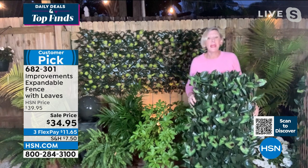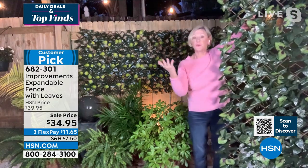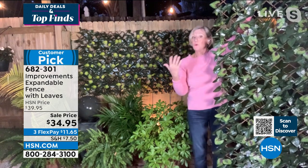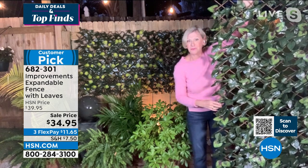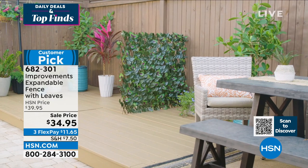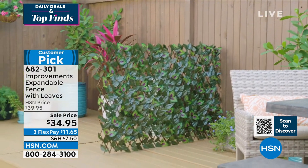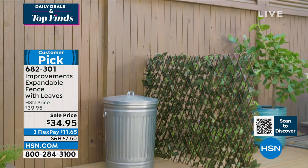But you can hang your beautiful expandable fence on your exterior wall to make it look like that ivy-covered cottage. And if you already have some unsightly marks there, hide them behind this beautiful fence, because you can use it horizontally or vertically. It's very lightweight, and it's ready to go right out of the box to hide those things you want to hide and enhance those things you want to make more beautiful.